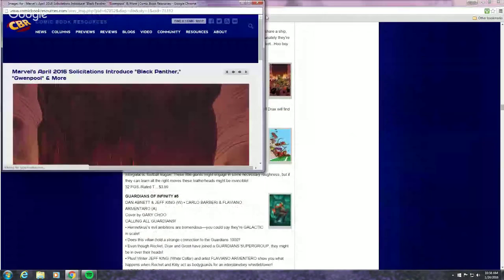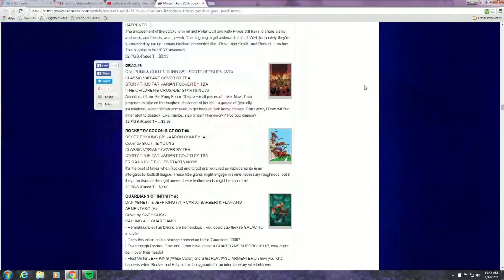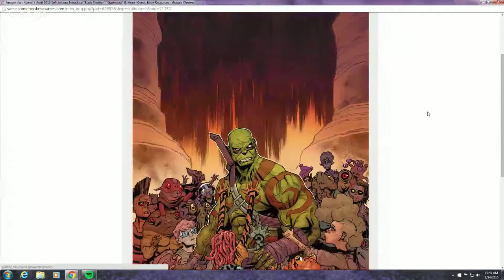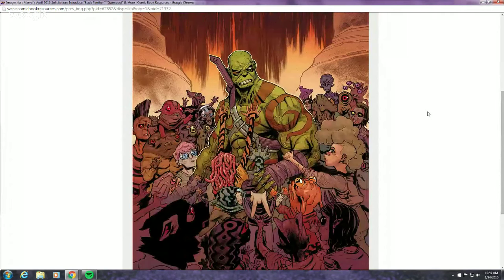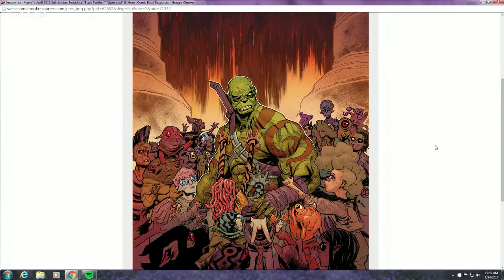Drax number 6. Oops, who did the cover on this one? Scott Hepburn does the regular cover on it. Okay, so I kind of like this cover too. Just all the people that are clamoring around Drax, the kind of bewildered look on his face, as these all look like children, maybe. I like his facial expression. I like the balance of the color. He's a little bit brighter than all of them. They're all in a much dimmer color palette than what he is.